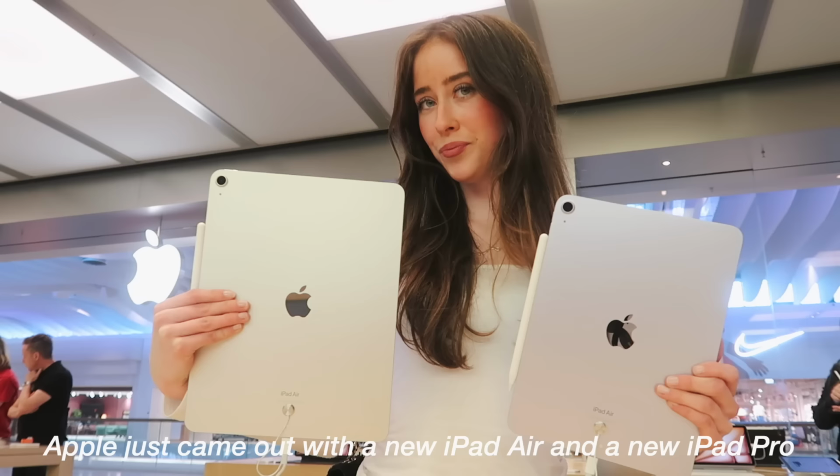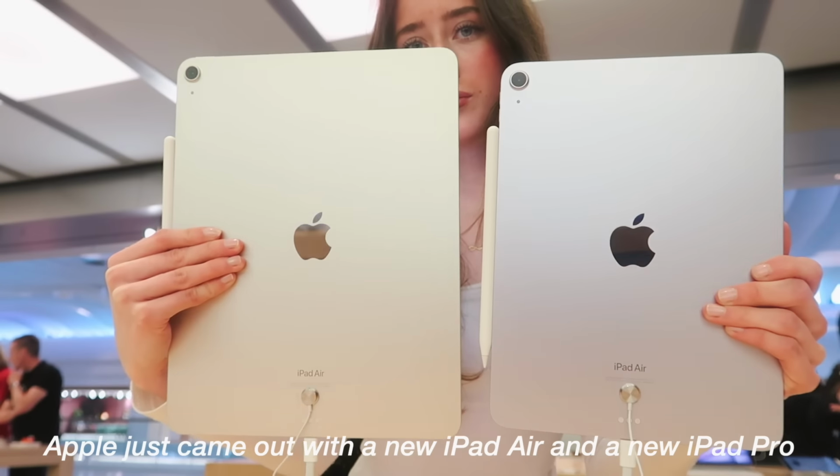Apple just came out with a new iPad Air and a new iPad Pro.